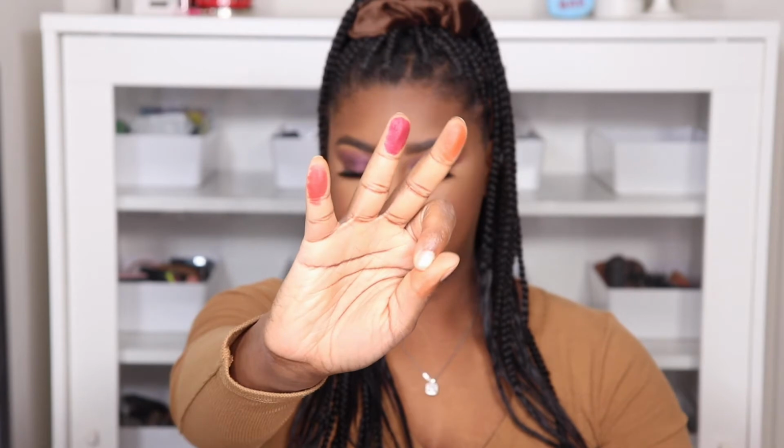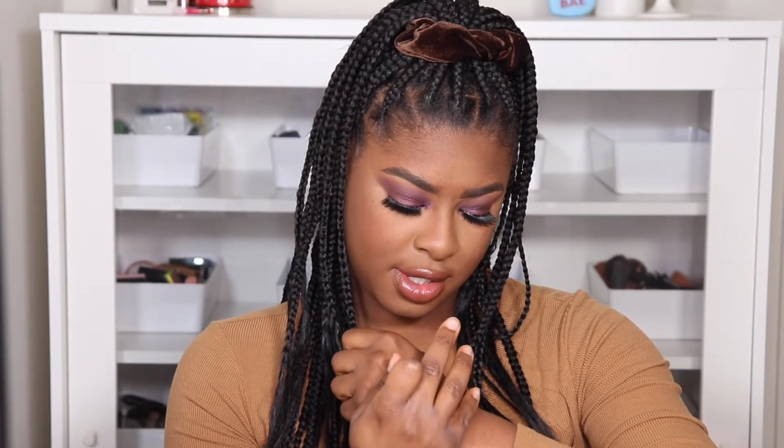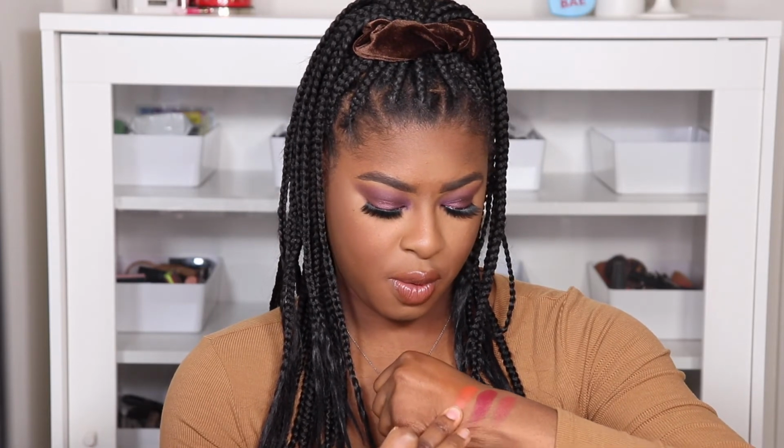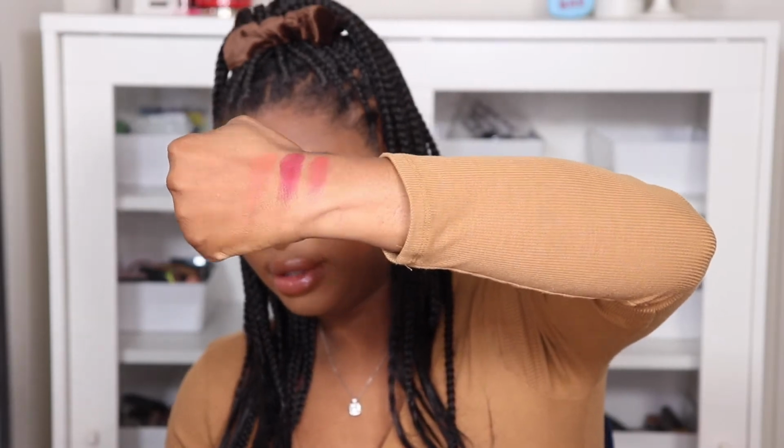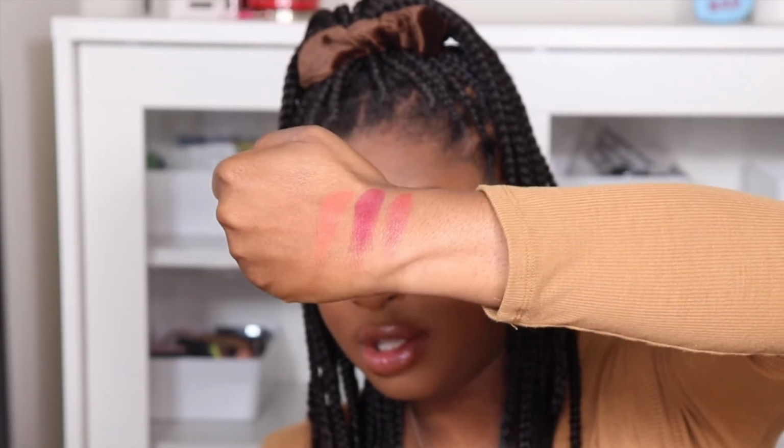So I'm going to swatch these two just so you can get an idea. Here it is on the fingers. And I'm just going to do this kind of sloppy because who really likes blush swatches? Yeah, these are pigmented. Oh my. So be careful.